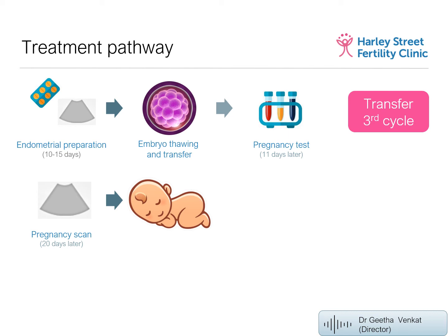And because the embryo is already grown to 5 days, your test date will be quicker. Previously, we were testing after 14 days. Now we test after 10 days. It's not a long wait. I know it's still a very long wait for you when you're expecting something to happen every day. You want to know whether the treatment has worked or not. So after 10 days, we do the test to see if the treatment has worked or not. And this is the third cycle you have then completed.